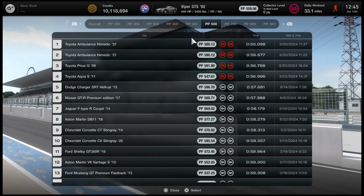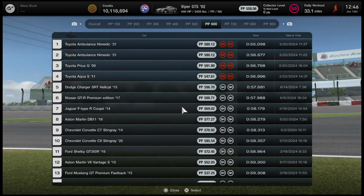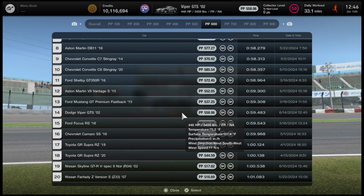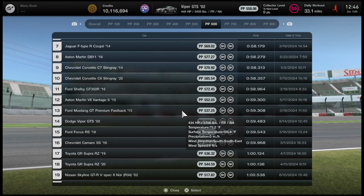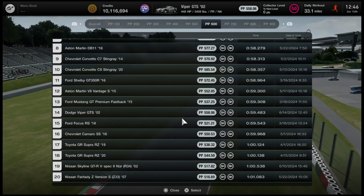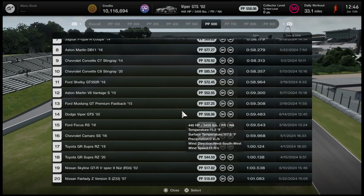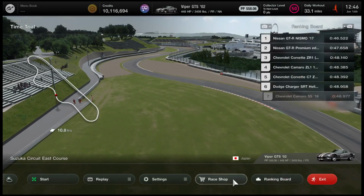Okay. Where did we land? Where is it? 59. Oh, it's gonna be down here probably. No, where is it at? There it is. Dodge Viper did a 59.483, so just behind the 5.0 Mustang there, and just beating out the Focus RS. So not bad. Let's see. Yeah, the Mustang made about 434 horsepower, 448. So yeah, pretty much on par with the Mustang there on similar tires.